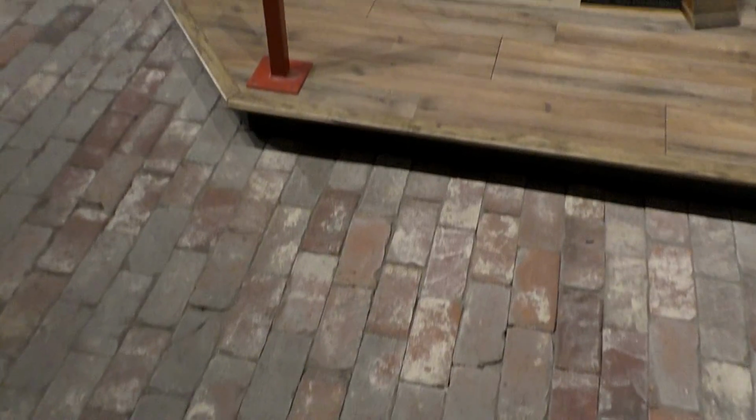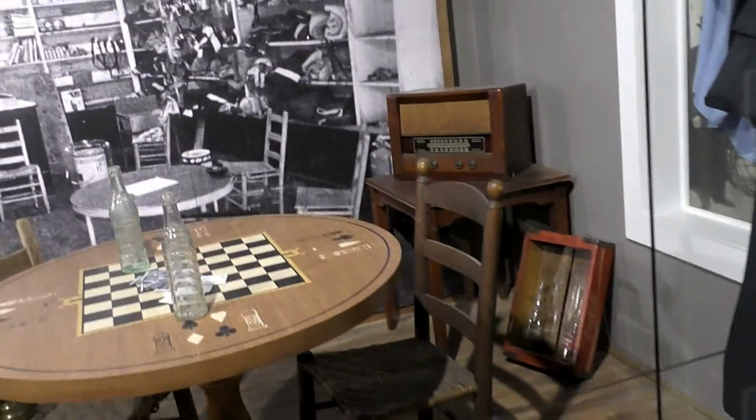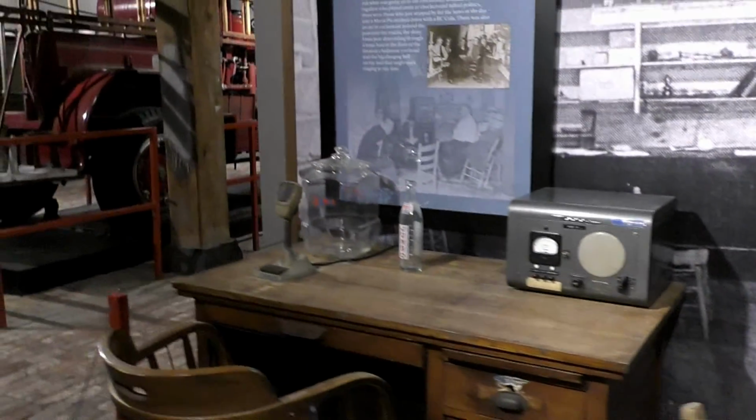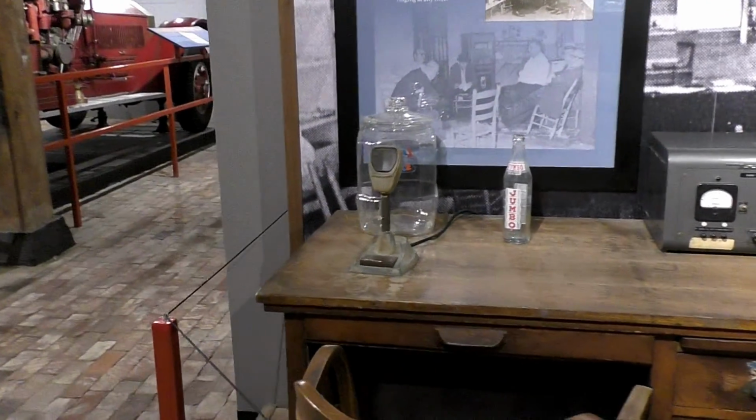Granite outcropping right here. I just happened to notice the streets are in stone. How the old times were in the old firehouses. They waited to be called.